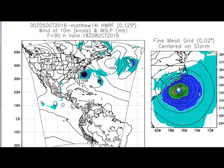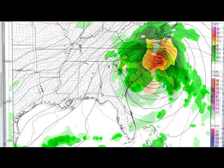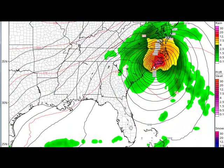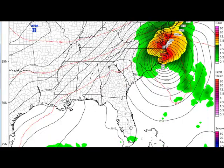So what does all this mean? Throwing a lot of stuff at you here. The bottom line is, let me get it to a chart. Oh, and I can just show you on the Canadian model here. All right, so this is the Canadian model valid Friday evening and then Saturday morning. It is more of the traditional track that we had been seeing on previous runs. So it's held on to that scenario where the trough is sharp enough to capture it, and then up the coast it goes over the weekend.